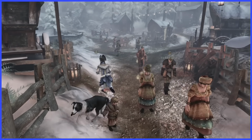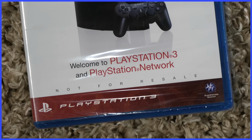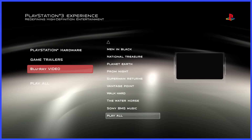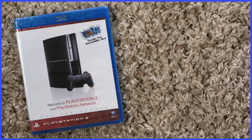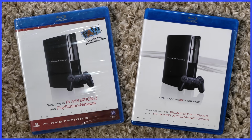There's no correlation. I mean, what about this Blu-ray included with the PlayStation 3 consoles? This is not for resale. Basically, this one includes a bunch of trailers for games, plus movies to push the Blu-ray format in the PS3 as a player. But it also includes a free game. That's an amazing bonus. So this not for resale product is about $5 these days. But this not for resale product, which is the same thing, but without the free game.